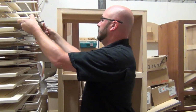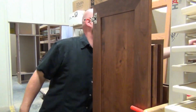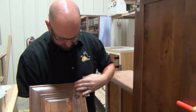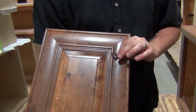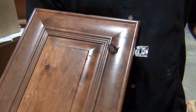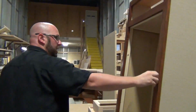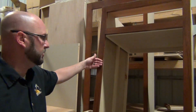One of our most popular offerings is the Rustic Cherry, where we've got the knot holes left in it. Just adds a lot of character. Never ever do we have loose knots. You're not going to have an issue with something falling out and then seeing through your cabinetry when it's done. So our cherry wood that we stain, you can see here this is a finished piece of cabinetry.